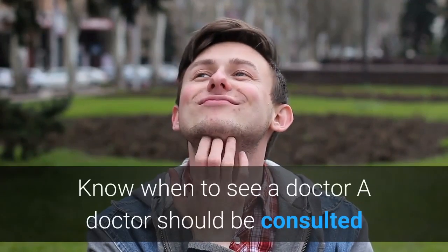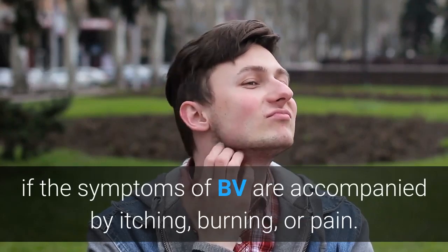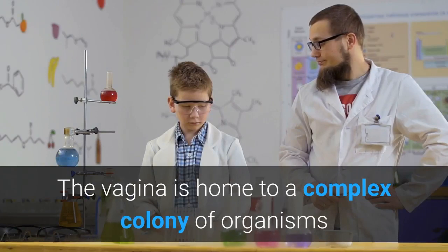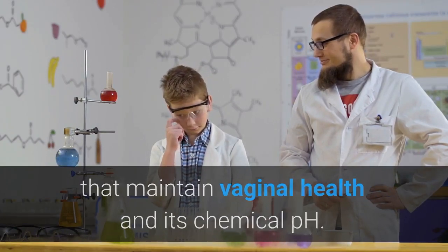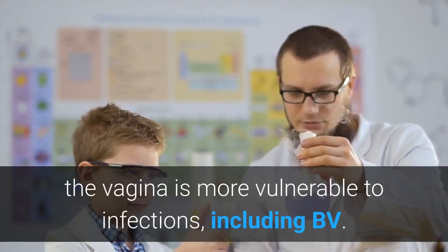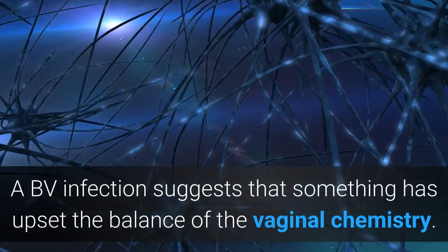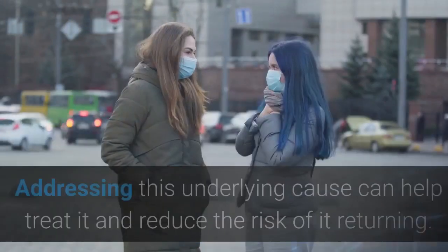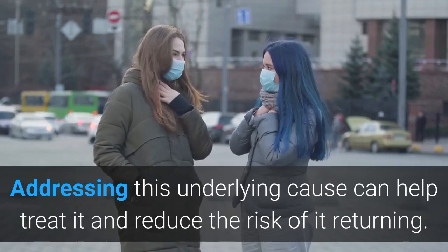1. Know when to see a doctor. A doctor should be consulted if the symptoms of BV are accompanied by itching, burning, or pain. The vagina is home to a complex colony of organisms that maintain vaginal health and its chemical pH. When vaginal pH or bacteria change, the vagina is more vulnerable to infections, including BV. A BV infection suggests that something has upset the balance of the vaginal chemistry. Addressing this underlying cause can help treat it and reduce the risk of it returning.